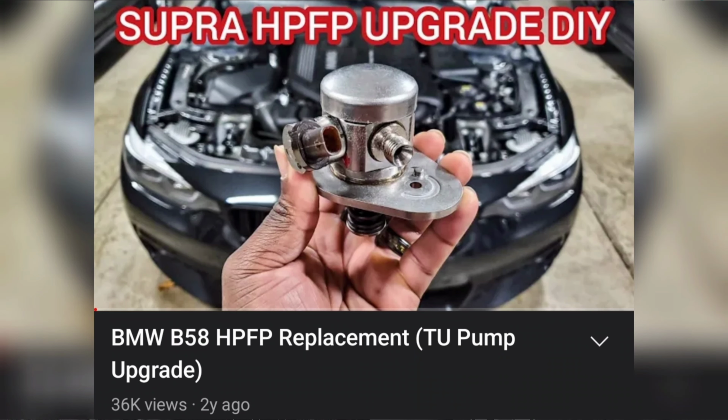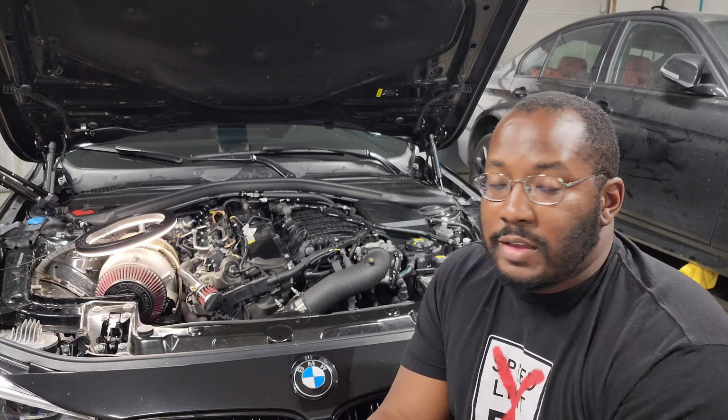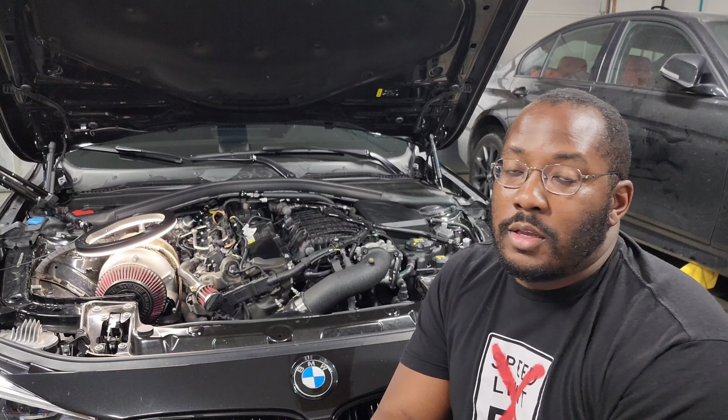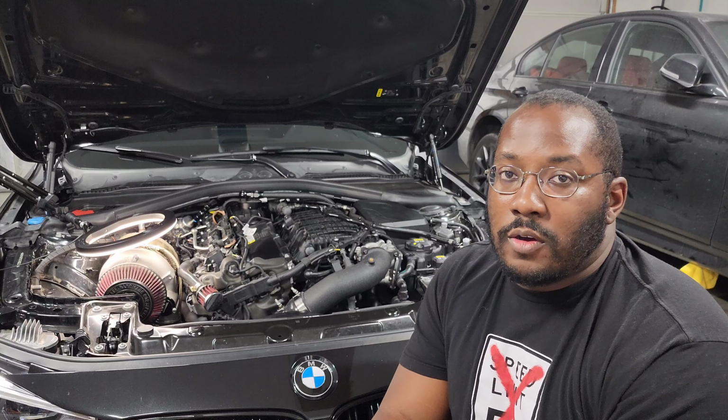I know a lot of you guys probably found my YouTube from my DIY that I posted for the TU high pressure fuel pump, almost 2.5 years ago. And that was something I installed over winter break in 2019. I just decided to try it. I felt like it would work. Everything in my mind made me think that it should work. So I just installed it.